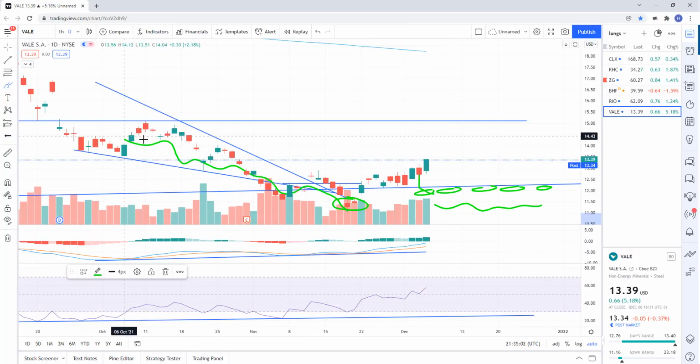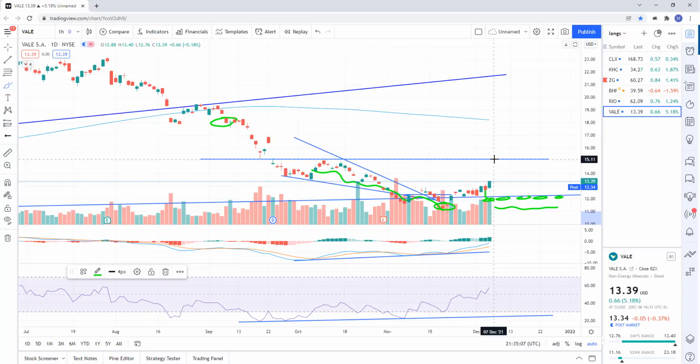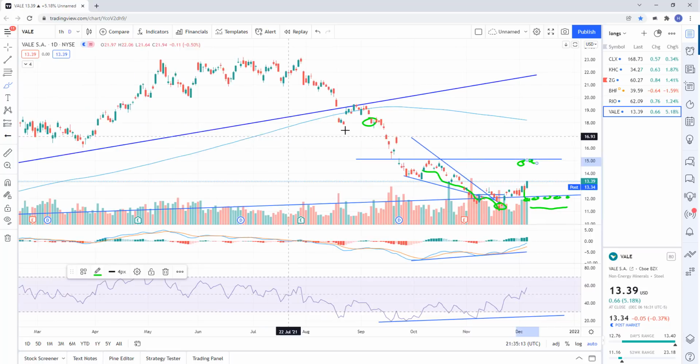We also had this bullish falling wedge pattern, broke to the upside. So I think we're heading up. I think we're heading up here, 1508. That should be resistance right there. So I'd expect a reaction there.